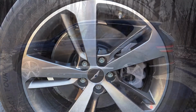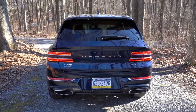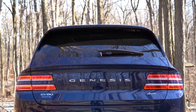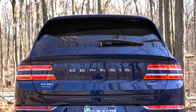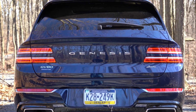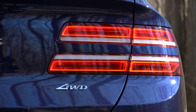But now let's go ahead and make our way to the back of the GV80. And so of course, body-colored shark fin antenna located on the roof of this one. Just below that, rear spoiler. Just below that, rear window wiper as well. Also love the Genesis lettering spelled out horizontally. It's definitely a nice design element there. You do have some all-wheel drive badging located on that rear liftgate as well. Of course, LED quad taillights to match the headlights, a very original look to the back end.